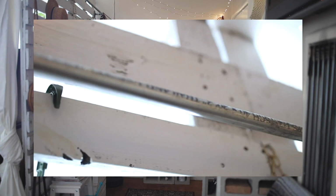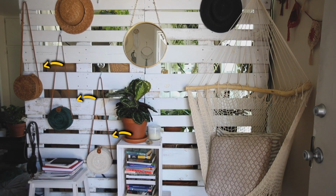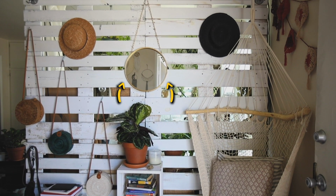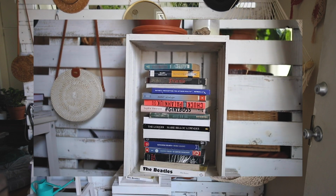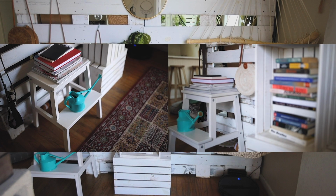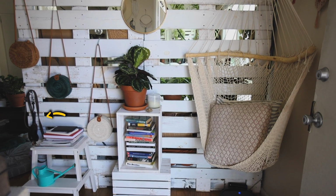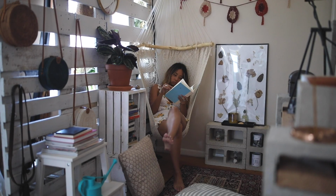Other than acting as a divider, it's pretty cool to hang stuff from, like my hats, some bags, a mirror, wooden crates that hold a bunch of our hardcover and paperback books, as well as a stool that acts as a side table for our stuff when we're not using it, and our dog's leash. We also have a macrame chair hung from the ceiling where I like to read.